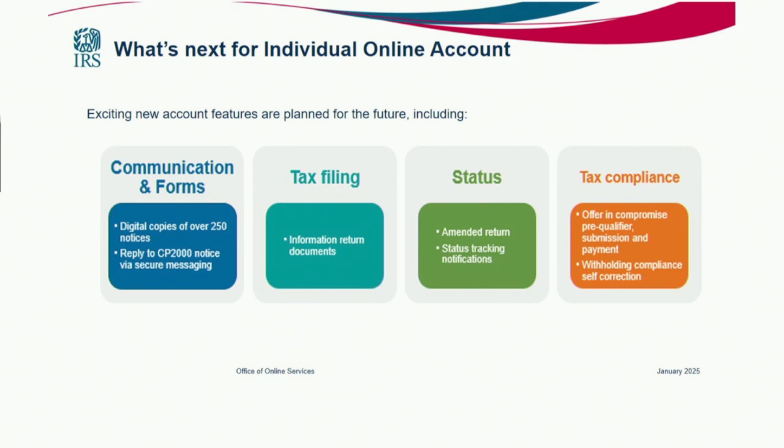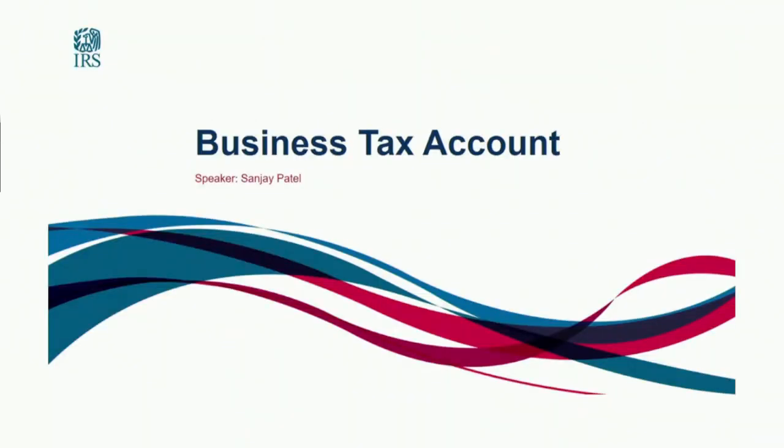We hope that you are encouraged to leverage individual online accounts, not only for your personal tax needs, but also that you encourage your clients to better help themselves for their own personal information and education and interactions with the IRS. And now I'm going to turn it over to my colleague, Sanjay Patel, to walk us through business tax accounts.